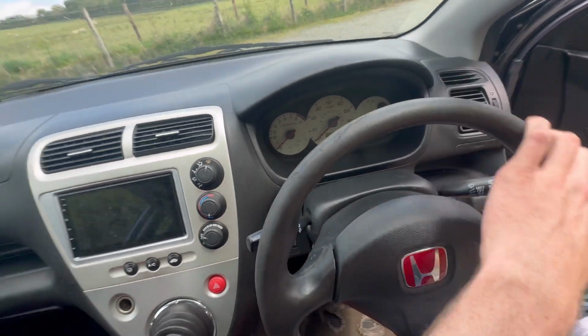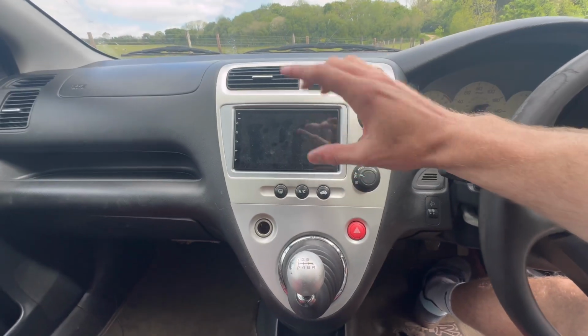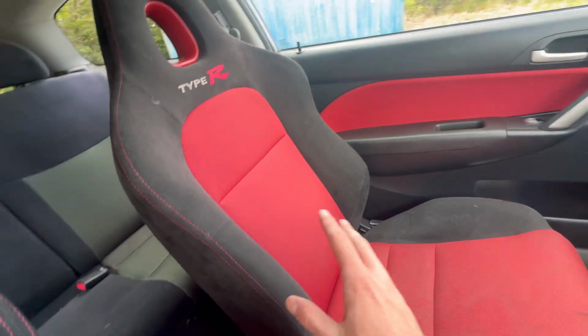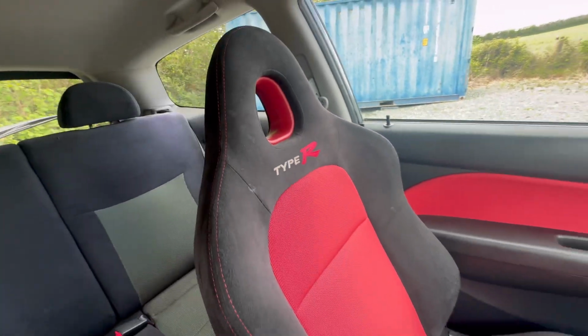It is a bit tatty in places, but again, really good condition considering the mileage of the car. It's got a Bluetooth screen thing, which I don't know if I'll keep. I might go back to the standard one. This seat is in really good condition. There's no rips or tears in this one, and just age wear, I guess.